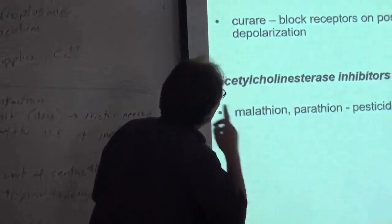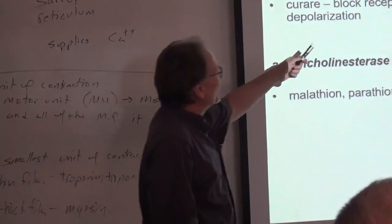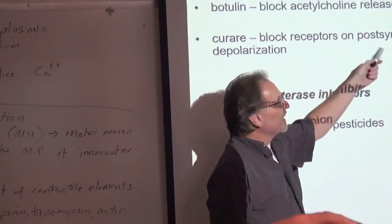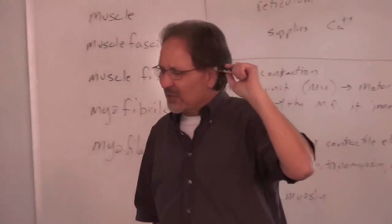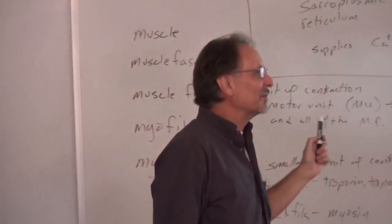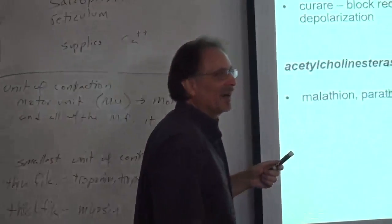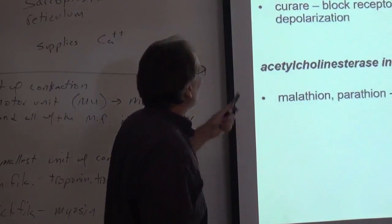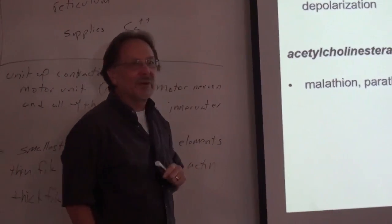The other one is curare. Curare blocks the receptors on the postsynaptic membrane, sometimes called the synaptic cleft, or the sarcolemma. Blocks those receptors so that you can't contract, causes paralysis. In South America, a lot of natives there use that for hunting. They put it on darts.